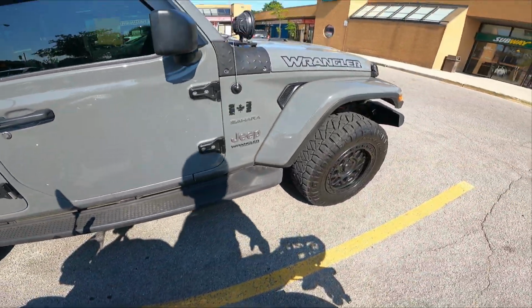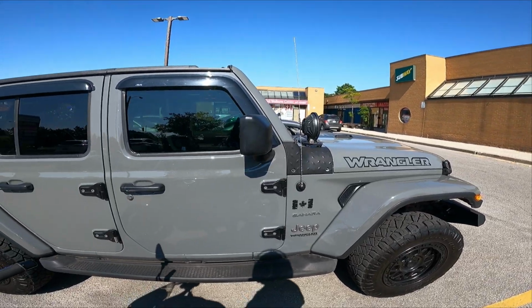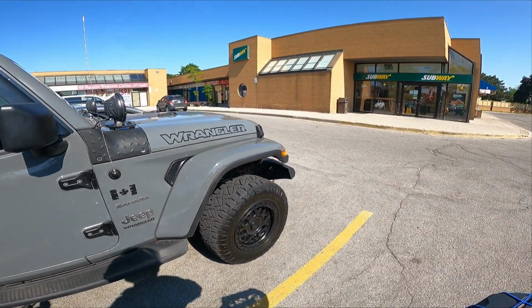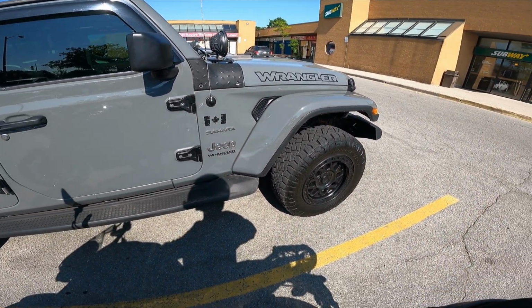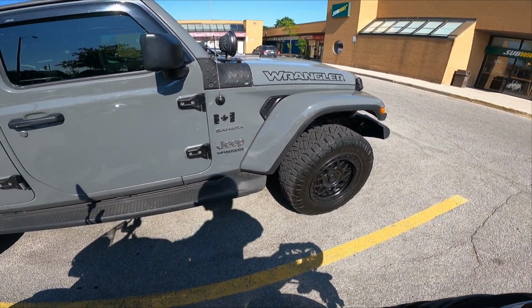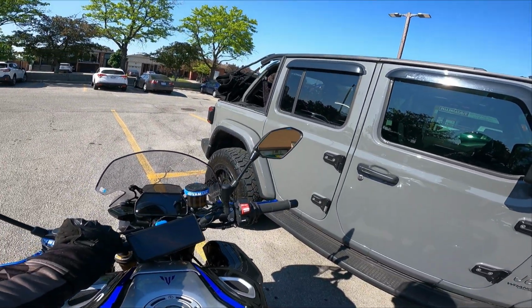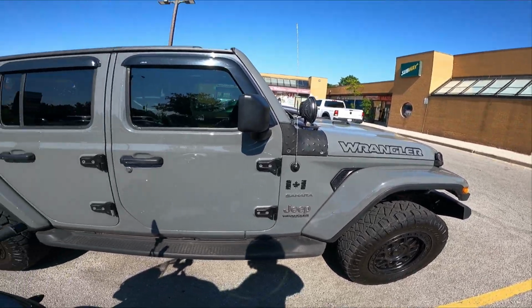Oh, look at the pollen, man. We have so much pollen right now. It's springtime, right? It's kicking up such a storm. Have I been trailing yet? No, I haven't been trailing yet. But anyways, pretty Jeep.